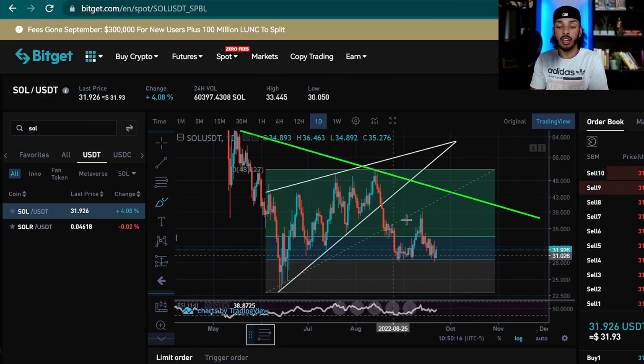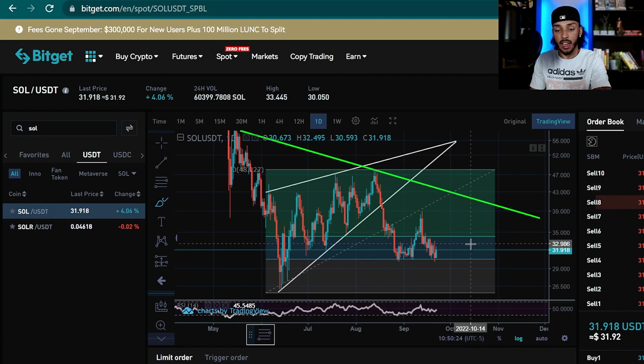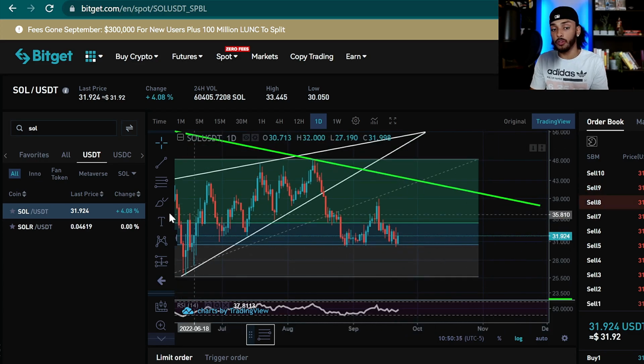So looking at Solana, let's talk about the bullish scenario. Let's talk about if we are capable of establishing a beautiful double bottom here, and we can start to get the break towards the upside. Well, personally speaking, I do believe there's 2 ways to go about this. Let's talk about the risky and the less risky. So the more risky way to go about it, in my opinion, is to start accumulating now, right? We have a beautiful level of support here.